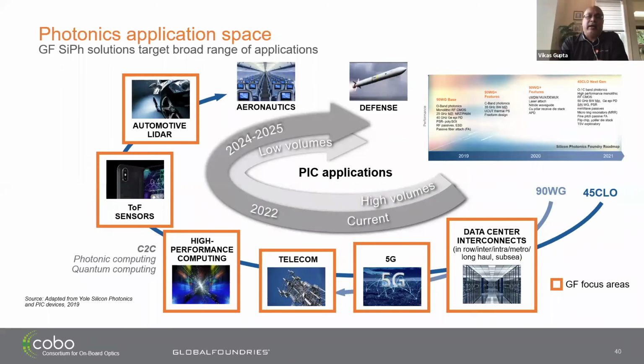Yeah, so as I mentioned, we right now have two technologies, the 90WG and 45CLO. The idea is to start off with these high volume market segments to establish a beachhead, if you want to call it that, and use that base technology to address other market segments like photonic computing, time-of-flight sensors, and automotive LiDAR. As the industry matures and there are needs for higher data rates and silicon photonics starts to enter other applications, we will continue to expand our roadmap.